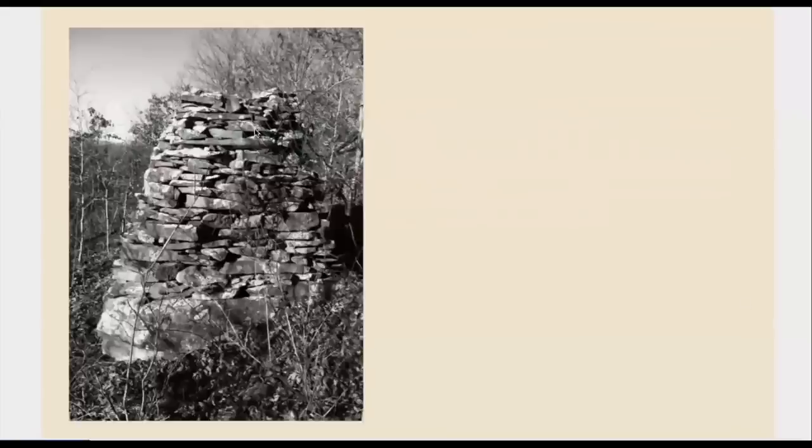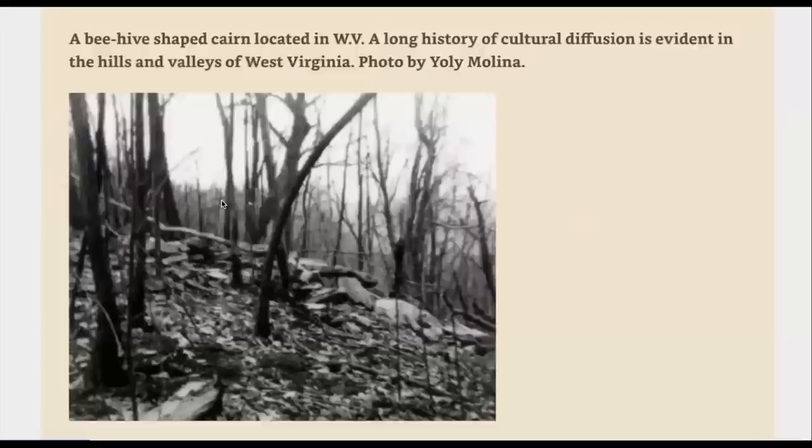All right, check this out right here. Pile of rocks, which is a little monument they built, said a beehive-shaped cairn located in West Virginia. A long history of cultural diffusion is evident in the hills and valleys of West Virginia. And we got like a little wall here.